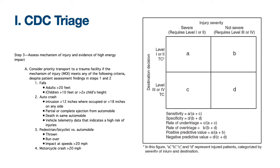For auto crashes, intrusion greater than 12 inches where occupied, or greater than 18 inches on any side. Partial or complete ejection from automobile, death in same automobile, vehicle telemetry data that indicates a high risk of injuries, pedestrian, bicyclist versus automobile, if they are thrown, run over, or an impact at speeds greater than 20 miles per hour, and motorcycle crashes greater than 20 miles per hour.